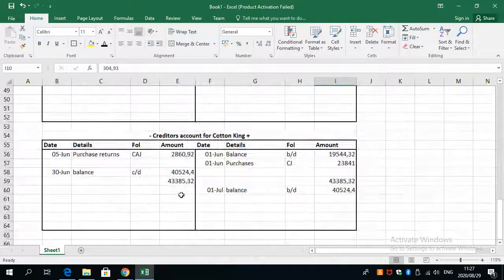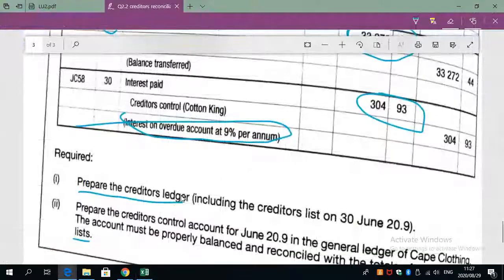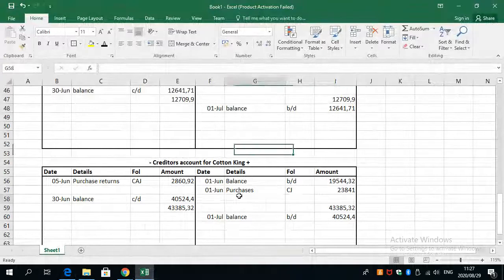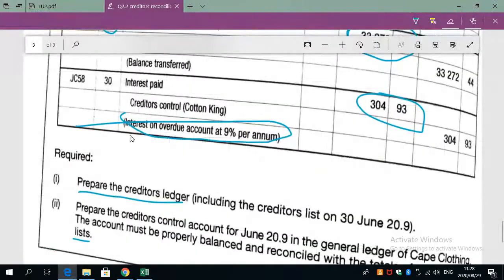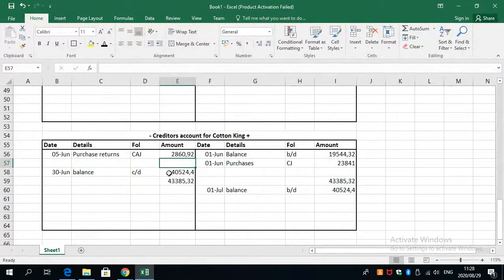So here, when I write the 304.93, I'm accounting for it. Remember, it was charged. So far, you can't even see that it's charged. It's not anywhere here to be shown. But immediately when I put it this side, I'm showing that that interest was charged on whatever we have in our books. That interest was charged on the overdue account at 9%. If I just write interest paid without first writing it on the other side to show that we are charged interest, it's not going to reflect in our books. So the 309, I wrote it this side.